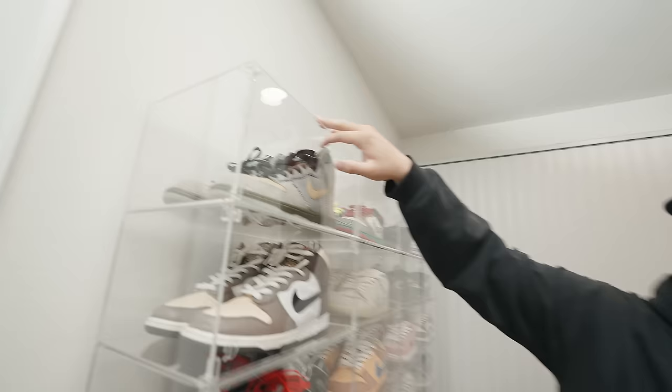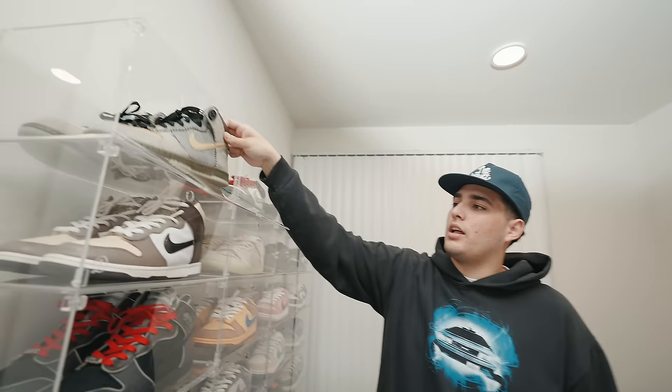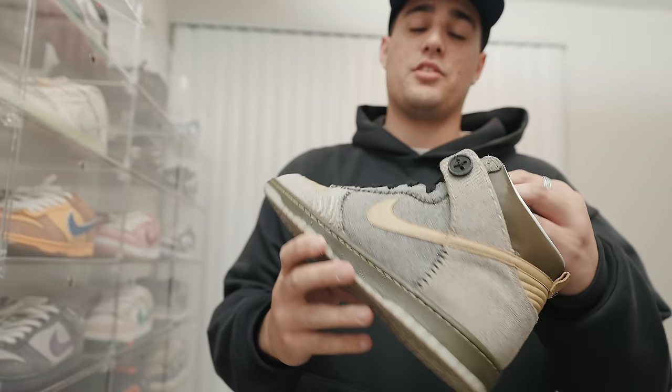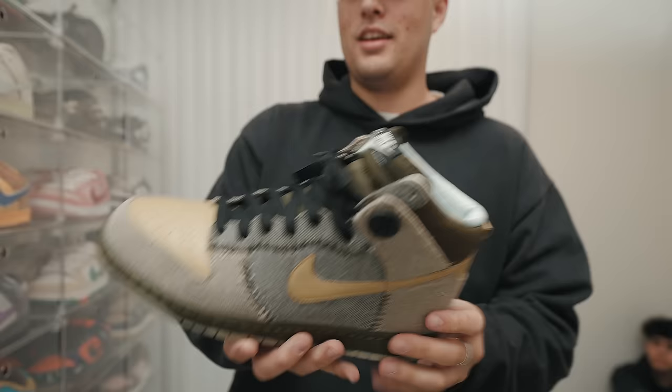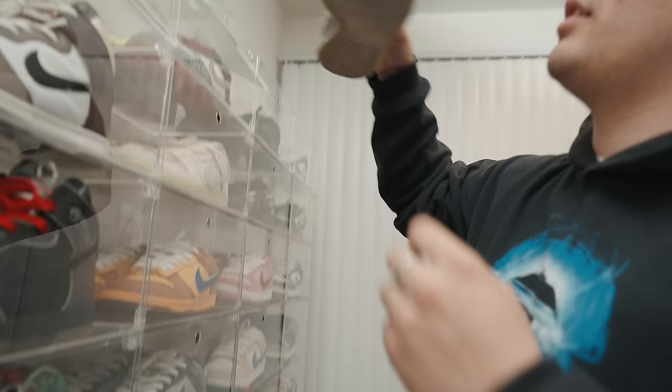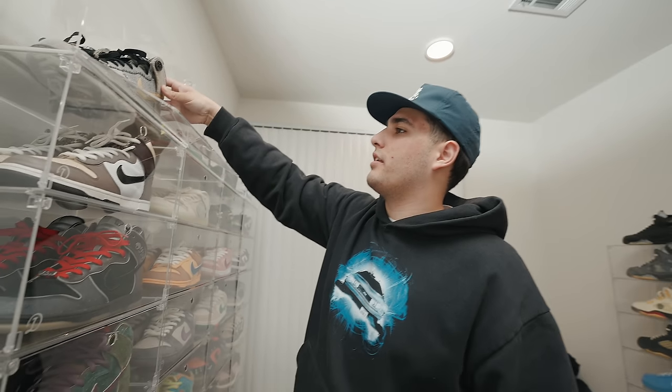Coralines. I'm gonna have to get these out, man. Coralines. My favorite movie. Probably my favorite Dunk High of all time. These aren't technically SBs. Before you true sneakerheads in the comments try to correct me, I know it. Not technically SBs. This is technically a Dunk, but yeah. Beautiful shoe, man. I think they did these perfectly. One day I'd like to have one of the prop pairs just for display. Probably wouldn't wear them, but yeah.